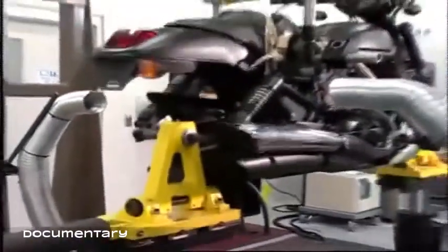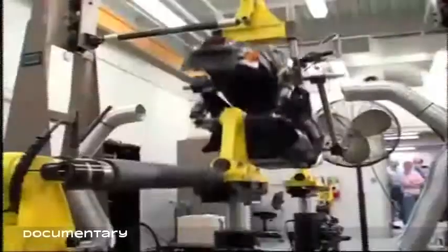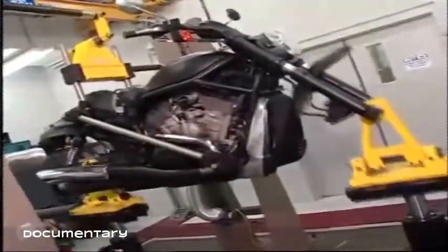The full vehicle simulator puts the bike on a bone-jarring hell ride over a simulated road course that includes endless bumps, potholes, and torn-up pavement. It goes on non-stop for 5 days.